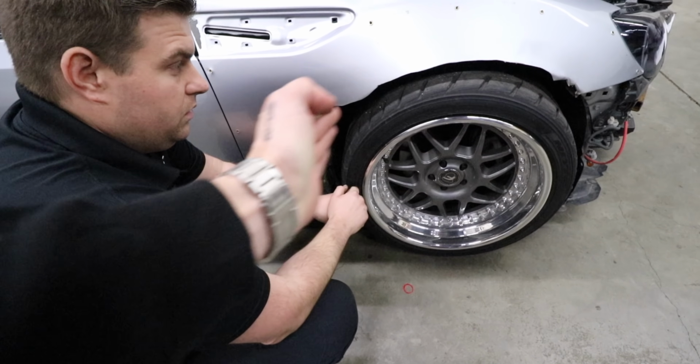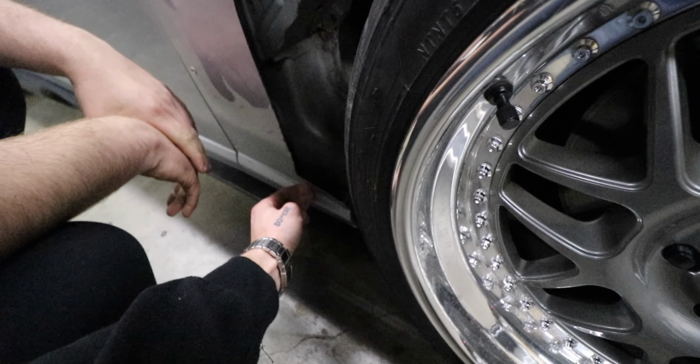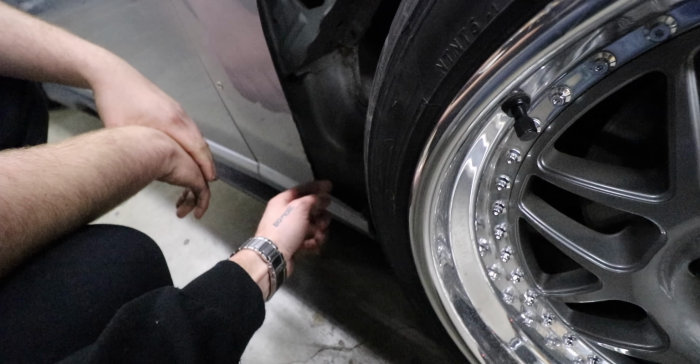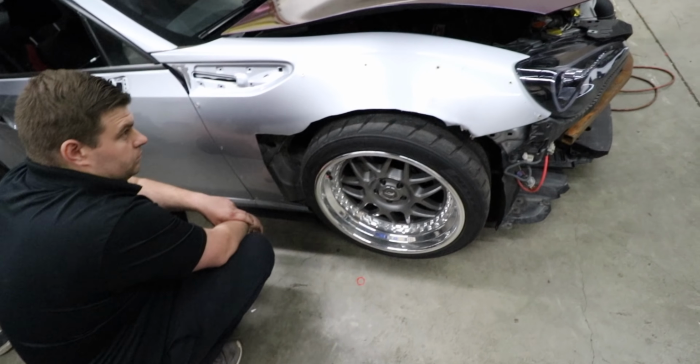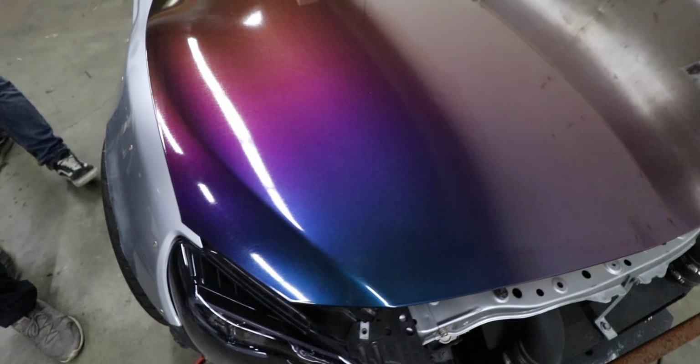It also, the kit reveals a lot more. Like I had to cut this whole piece to like here. Yeah. So if you look at it once you get it lined up, this sticks out like a good 2 inches. It's cool. Is this the color it's going? Yeah. This is nice. This is sick.